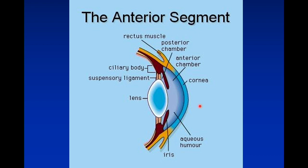Now notice that on the right side of the slide, the cornea is exposed to air, and on the other side, right behind it, there's a little fluid-filled compartment known as the aqueous humor. What we're going to talk about is how difficult it is for the cornea to remain transparent and serve its purpose of letting the light go through and get focused.